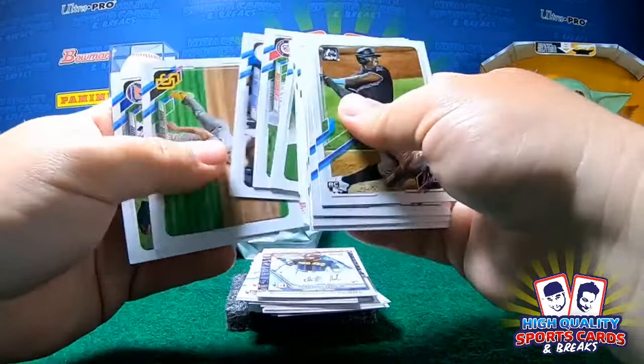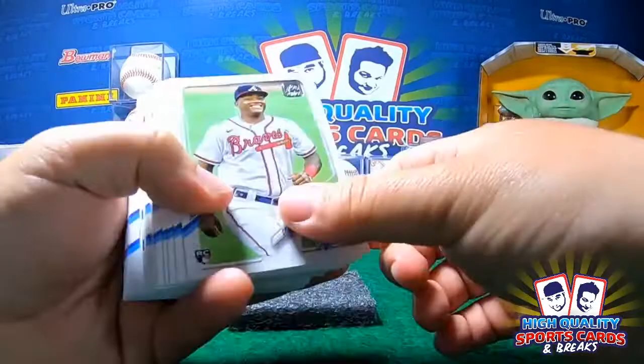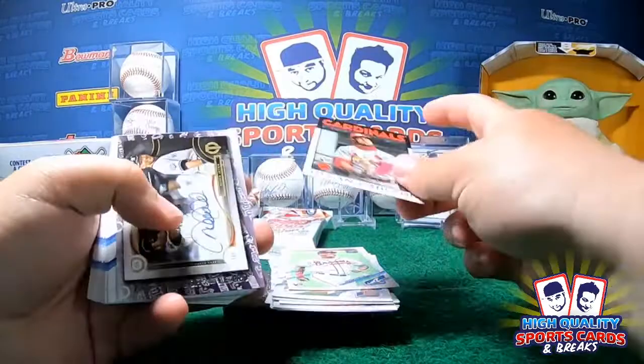Four packs left. Looking for the relic, looking for the memorabilia now. So it can be nice, a fatty, cheesy memorabilia. Can be really nice to pair with this box. And we got foil of Austin Riley. What happened with my thumb?